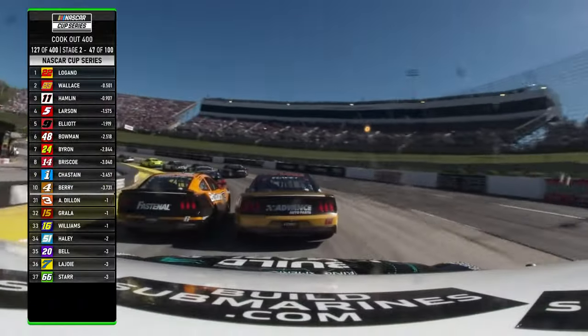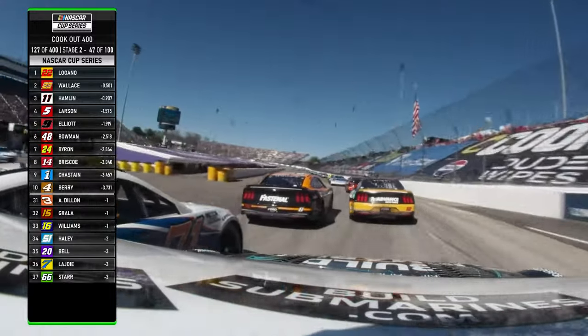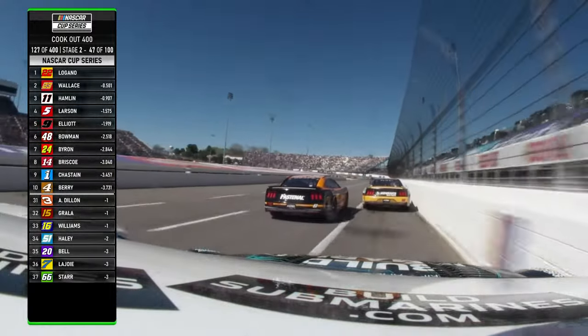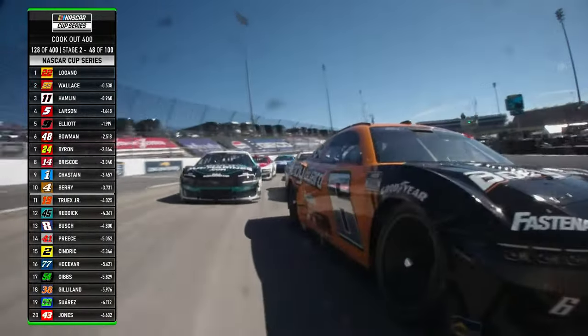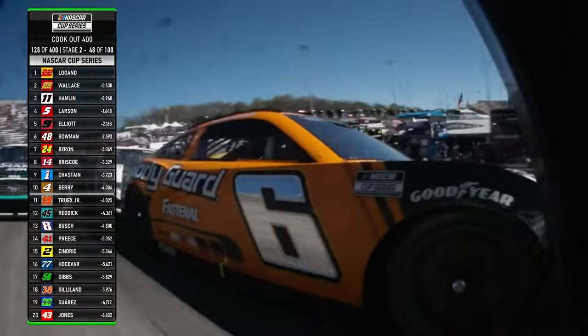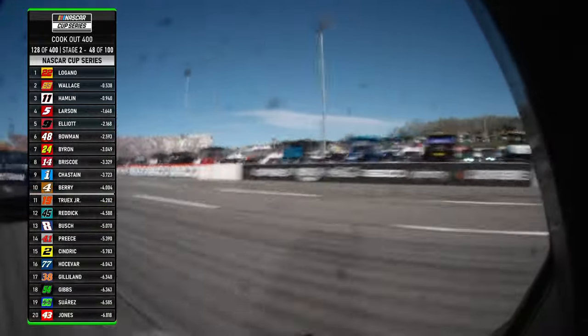And Blaney still mired in traffic as a result of that double stop on the previous caution, still trying to crack the top 20. Yeah, and his car was terrible on the first round. They actually took the time to come back in and make the adjustment on the car, because they knew they had to do something to make it better. But he's definitely passed some cars and moving forward.